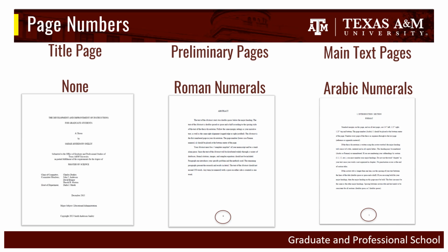Page numbers. The title page should not have a page number. The first preliminary page of the document, the abstract, should be numbered with lowercase Roman numeral 2. You will maintain Roman numeral lowercase page numbering throughout the rest of the preliminary pages. Once chapter 1 or section 1 begins, you'll restart that page numbering sequence again at the beginning, but this time with Arabic numeral 1. You'll continue with Arabic numerals throughout the rest of the document, including appendices.